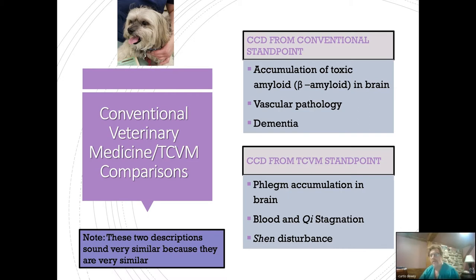Qi stagnation, qi refers to energy. And as we did mention a little bit, the mitochondria, which are the energy powerhouse of the cell, are dysfunctional in Alzheimer's and canine cognitive dysfunction. Shen disturbance basically means there's something wrong with your cognition or your mentation. So again, another analog between the metaphorical Chinese veterinary medicine terminology and what we consider conventional. These two types of descriptions sound very similar because they are very similar. Although the ancient Chinese, when they were working this stuff out, didn't have the benefit of knowing anatomy and physiology like we do, by observation they came up with a system that mirrors what we know now to be true.